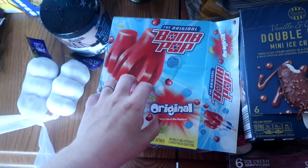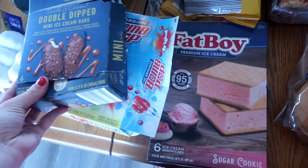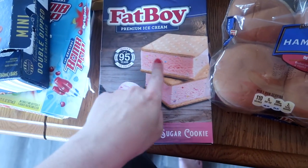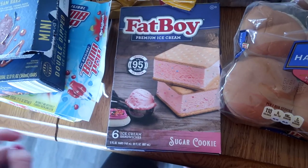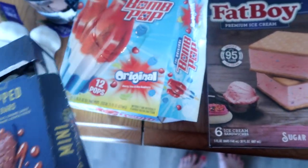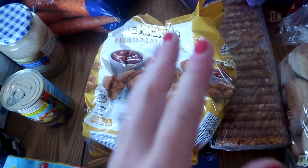One of my kids picked out these bomb pops. Another one of my kids picked up these vanilla caramel dips. And then my other child picked up these Fat Boy premium ice cream sandwiches. It's basically just a sugar cookie with strawberry ice cream in the middle, which actually sounds delicious. There's six in here, and 12 of the bomb pops. I got two things of popcorn chicken, one to have an easy lunch in case I need it.